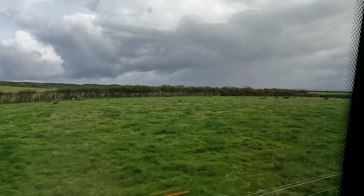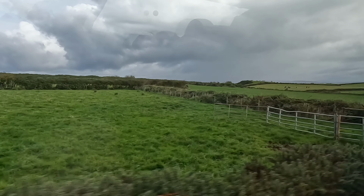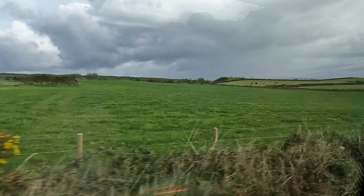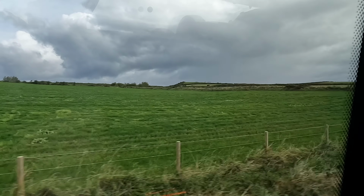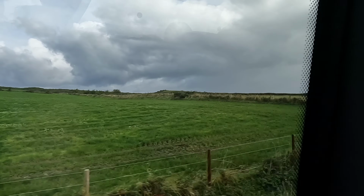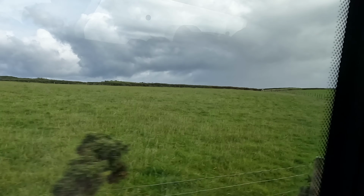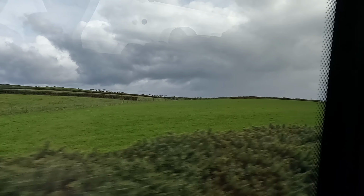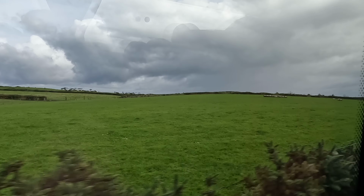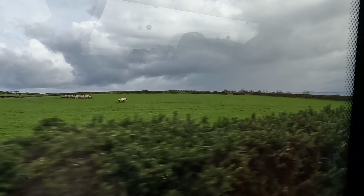This is it off to your left now, guys, and you can see the Mull of Kintyre sitting in behind it. It's in the mist, but still visible. Let's see if I can see Islay and Jura. Alright, just down here a little bit, a few moments.